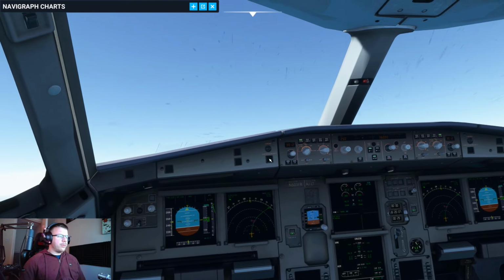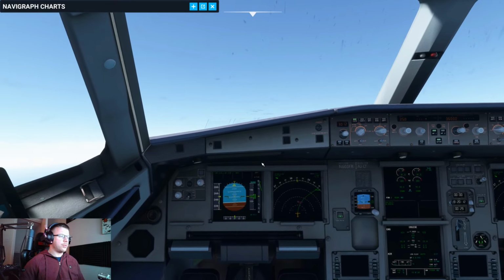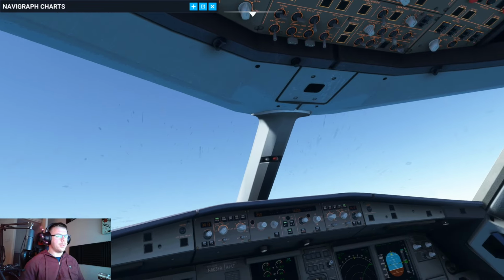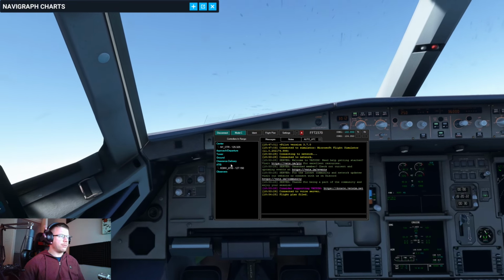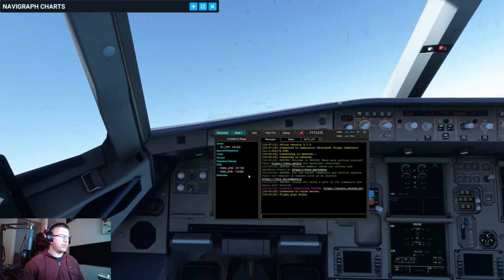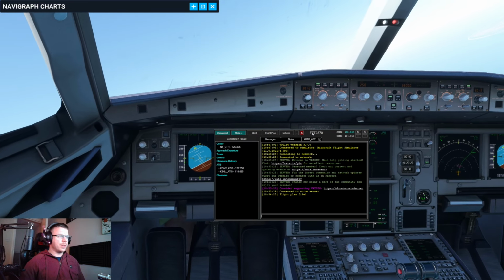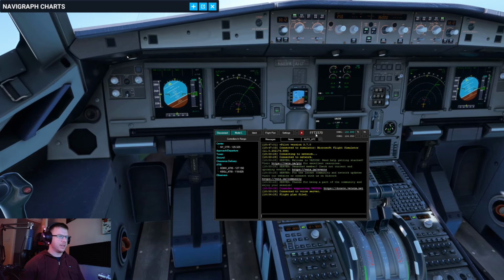As we now fly through 12,000 on our way up to flight level 360, and if I grab the V-pilot, we've got ATIS in range and New York Center, a couple of ATIS in range, but we are nowhere near New York Center yet. So I'll get to New York Center, and then I'll come back up and give them a call.